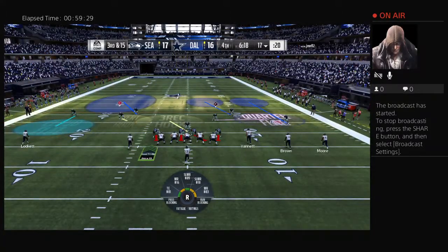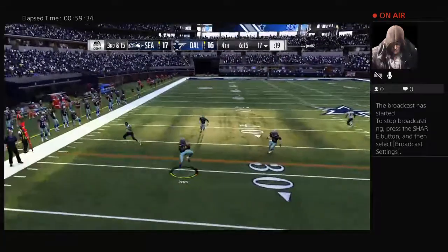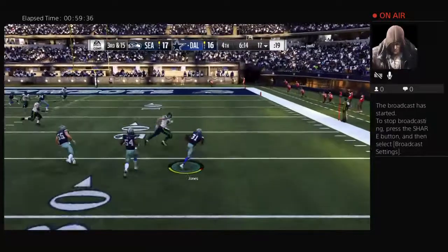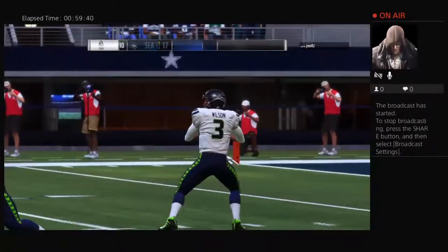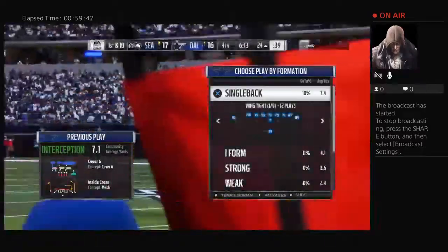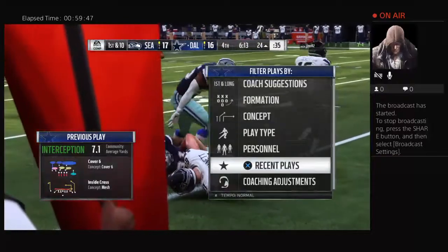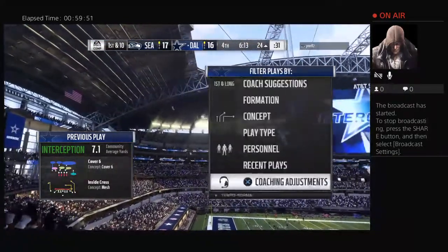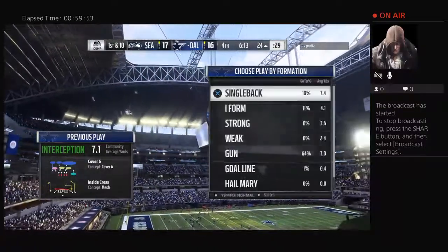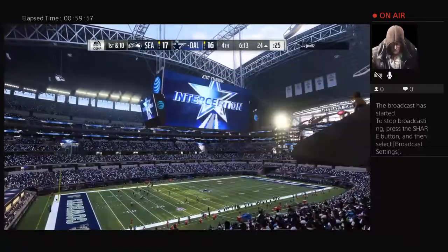Out of the gun, here's Wilson. And look at this. They get the turnover they needed. It's intercepted. Picked off Byron Jones. And he'll return it to the 24-yard line. A critical error there in a tight game of the fourth. All you talk about is taking care of the football, and especially with a lead here in the fourth quarter. Turning it over, now the door is open for the opposition.